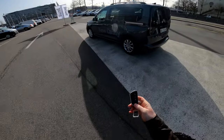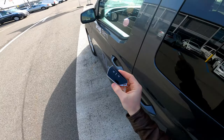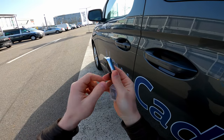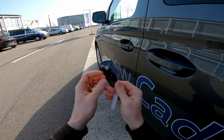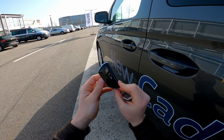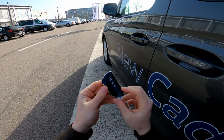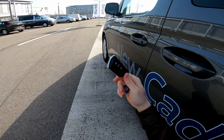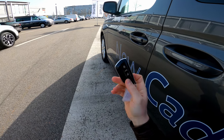All right, guys, so let's drive this Caddy. Here is the key, by the way. Also, guys, the car comes with a new key. You can see this glossy, nice, fancy key that Volkswagen uses on the latest models. We see that on the Volkswagen Golf 8. We see that on the Volkswagen Tiguan. It's an amazing key. It's super fancy. So if you have this key, people will think you drive a really expensive car. It's a fancy, premium key.